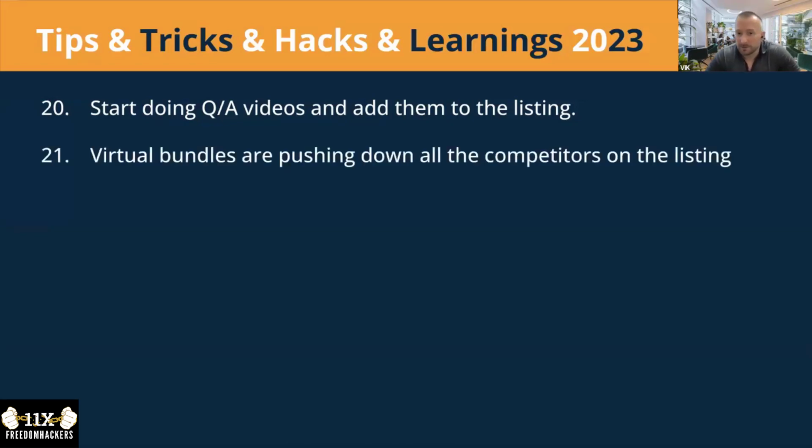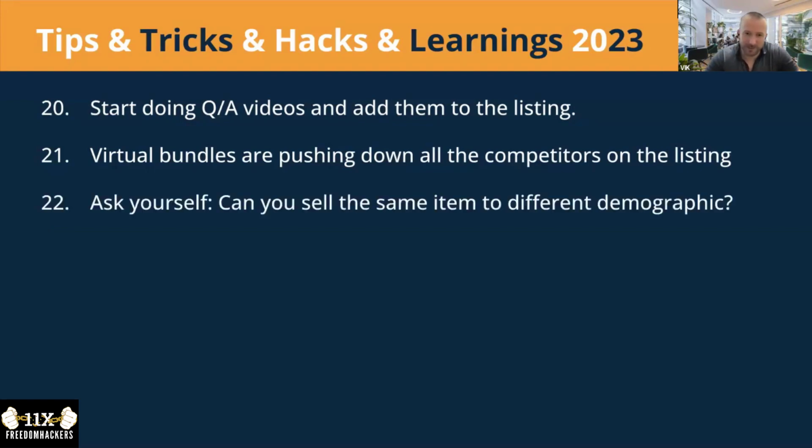Virtual bundles, same thing. If you do virtual bundles, you have several products on Amazon. The main purpose of virtual bundles is to push down the competitors' listings on the Amazon page. So if you have 5 to 7 virtual bundles, the competitors come later. So that's one of the keys.